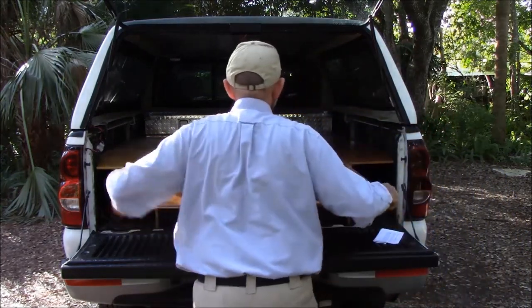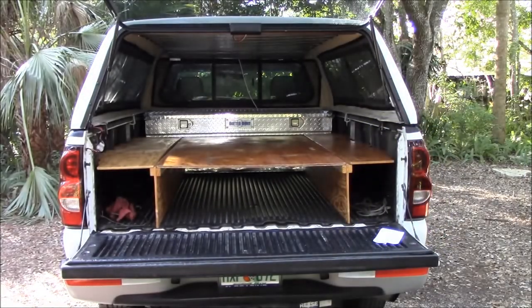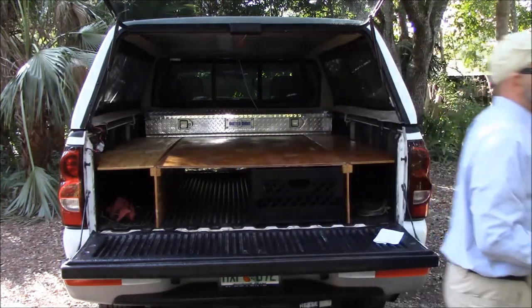So I just put a lot of storage stuff underneath. I have it set up so that you put in milk cartons.